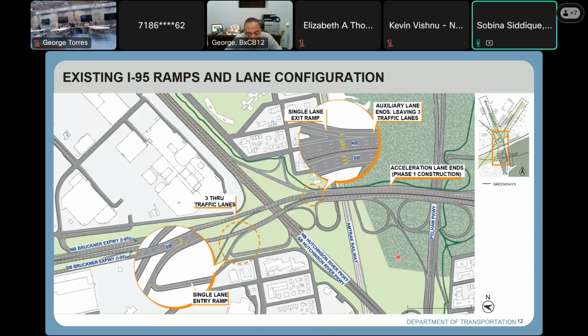As noted earlier, the first phase of the project provided improvements along the northbound I-95. However, those improvements ended at the bridge crossing the Amtrak Railroad, so only 3 of the travel lanes continued on the northbound I-95 through the connection with the Hutchinson River Parkway, and it creates a bottleneck at the exit ramp.